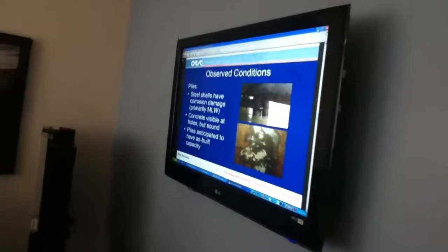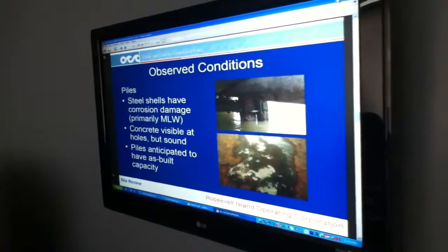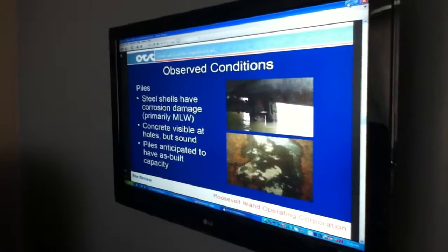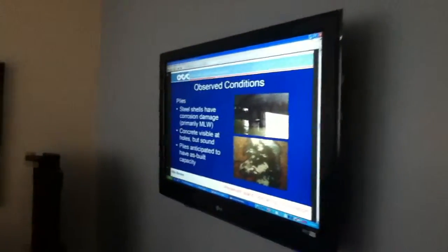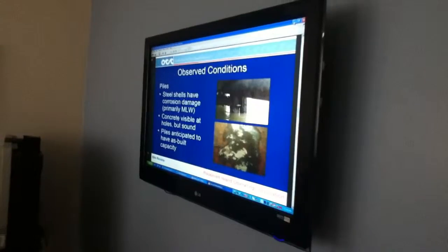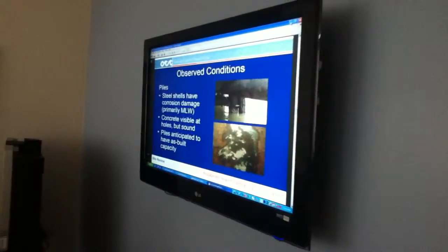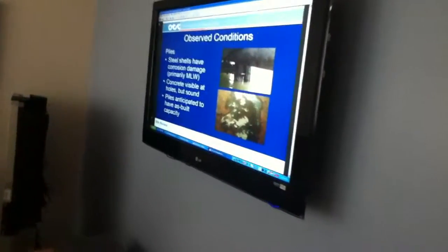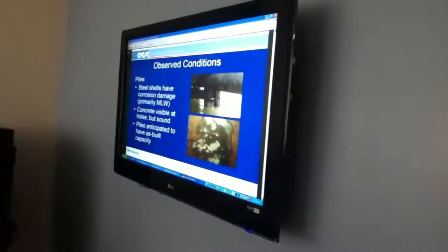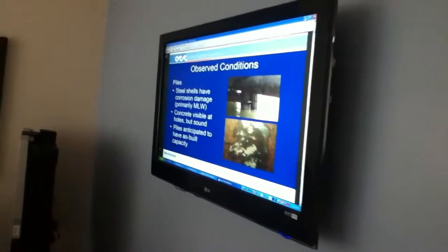Okay, next slide. I'll go through some of the observed conditions that we found during our inspection, starting with piles. In general, all of the steel shells, the protective shells that we found, have heavy corrosion. In almost every case, the steel was corroded completely through, and the concrete was visible below. Now, the primary load-bearing elements here are those steel H-piles, which are encased well within this concrete. At no location did we see the steel H-piles, and because of that, we can only assume that they have good full section. Therefore, the piles were found to likely have their as-built capacity. There's no load reduction based on the pile conditions.